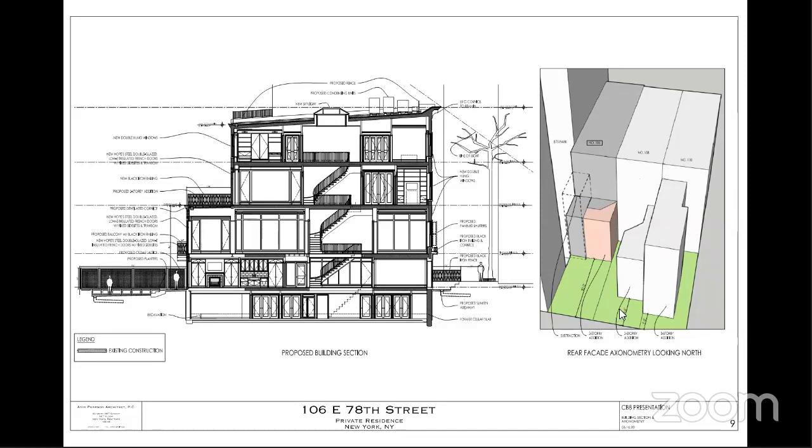The rear addition at number 108 is only two stories high, but it encroaches substantially into the 30-foot rear setback, but it's pre-existing. And at 110, just to give you some context, the rear addition is three stories high, and it extends almost the full depth of the lot. So our rear addition is still very much the smallest in the entire block.